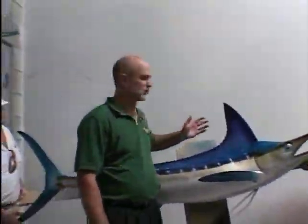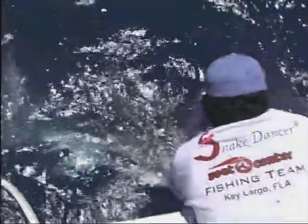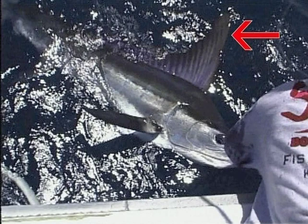One of the biggest features on a striped marlin is his dorsal fin. The striped marlin's dorsal fin is a lot larger, a lot higher than the dorsal fin on a blue marlin. That's one of the main characteristics you'll be looking for. A lot higher, a little bit more full on the backside, and when you see him come up on the bait, it almost kind of flops behind the bait. It's not as rigid as a blue marlin's dorsal fin.